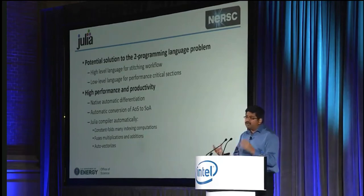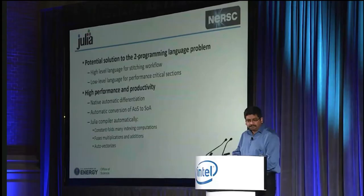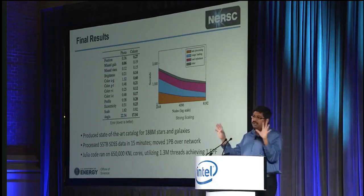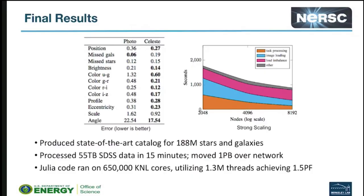So a number of interesting features in Julia around for the Celeste project: supporting native, automatic differentiation, transparently switching between different data layouts, and the compiler can do a lot of the vectorization and optimization for you for free. So we implemented Celeste in Julia. We came up with schemes for multi-node scaling, load balancing, and so on and so forth. And in the end, the Celeste model does really well.